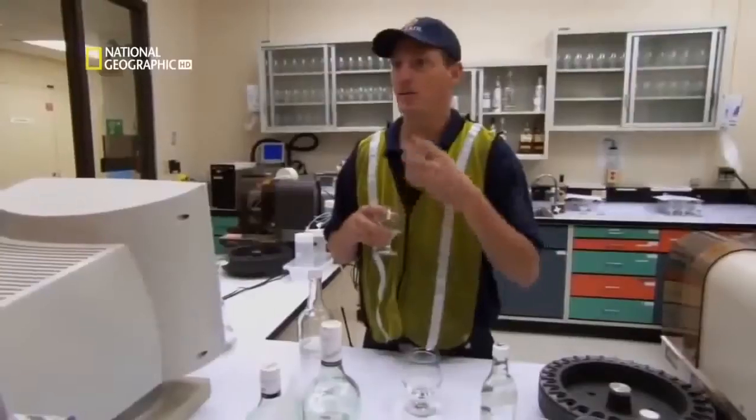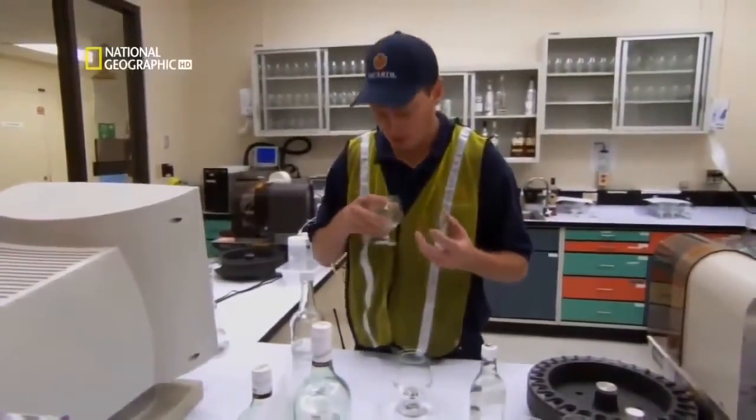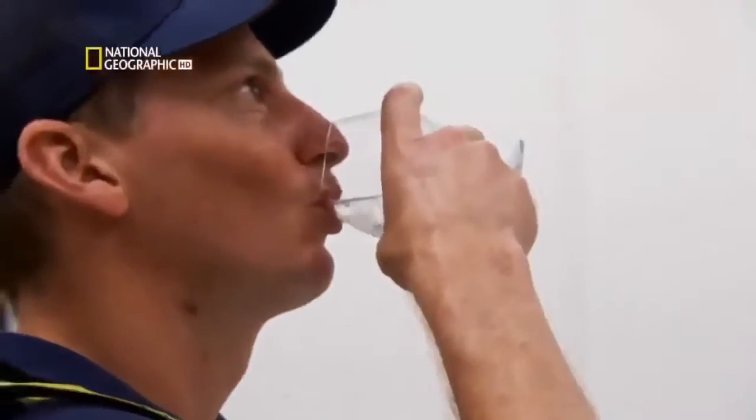I'm looking for that woody, smooth taste that is known for Bacardi rums. And now that I've tasted my standard, I'm gonna taste my sample to ensure that it meets the same quality. And it conforms very nicely.